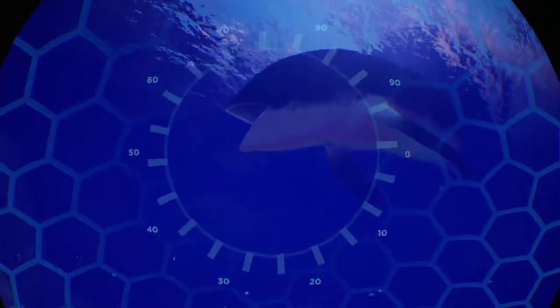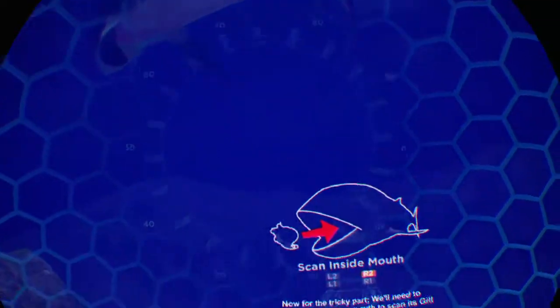Now for the tricky part. We'll need to venture into its open mouth to scan its gill rakers. Careful though, it will bite.